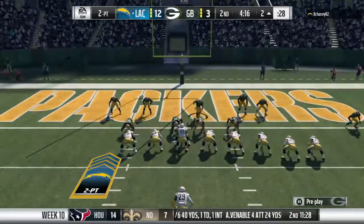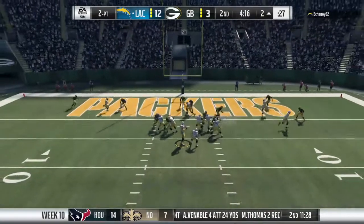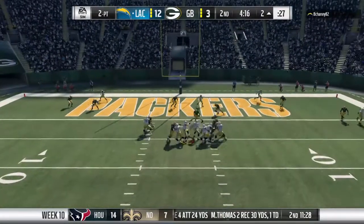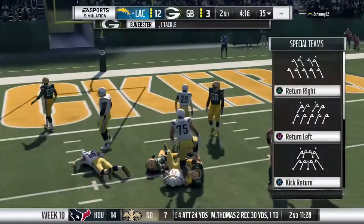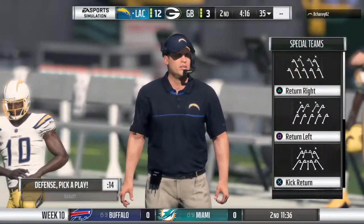Hurry up, here we go! Looking to throw. Able to shake him off. And he's going to be swallowed up and taken down. Sacked back at the 5-yard line.